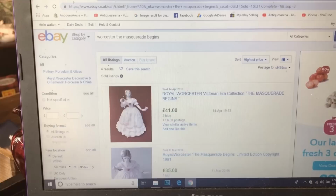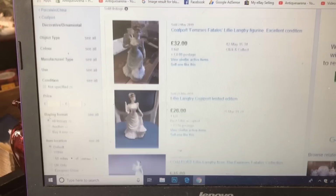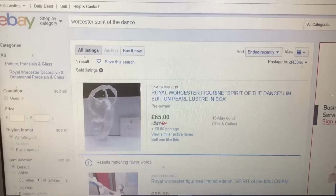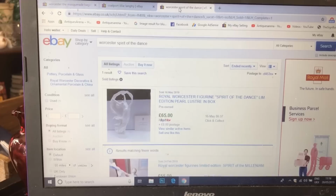Next one was the Coalport Lily Langtree figurine, and there's three results: 32, 26, and 25. Well, with that one, I can tell you I'm putting 35 on her. And this one, there was only one result: £65 for the Royal Worcester Spirit of the Dance. And I'll probably put the 65 on that one. I won't put any higher. That won't come in a box. So if somebody offers me 50, 55, then they can have it.